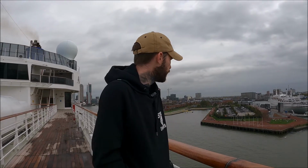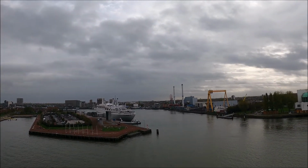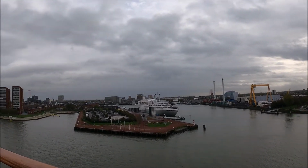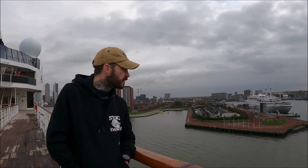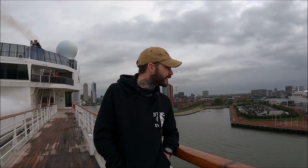So we're literally pulling into Rotterdam, just gonna stow the boat or whatever you want. I don't know the lingo, as you can tell. You're not here for professional tourist advice, let's be honest. Once we stop and the boat gets tied in, we'll go to Amsterdam. We'll try and show you some footage. What I don't want to do is get arrested. So I'll show you what I can.